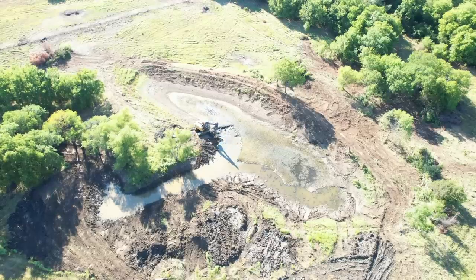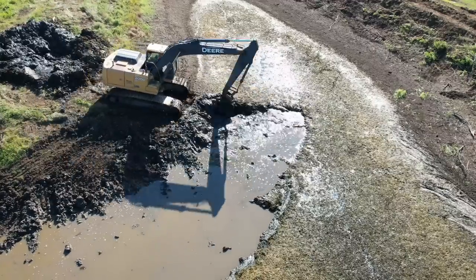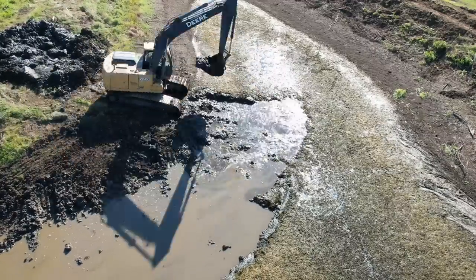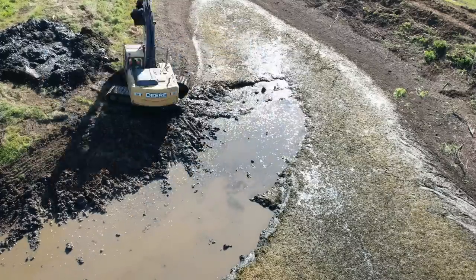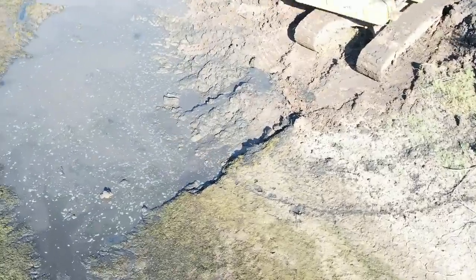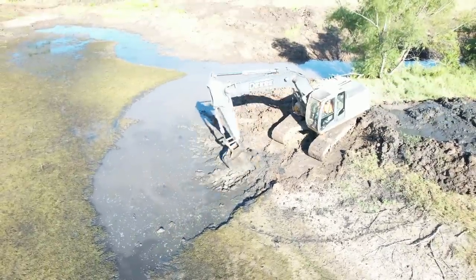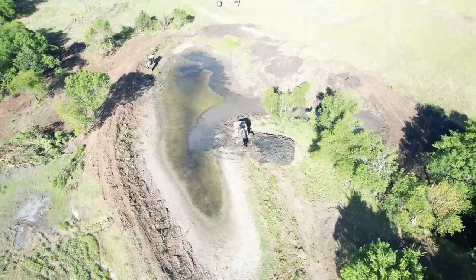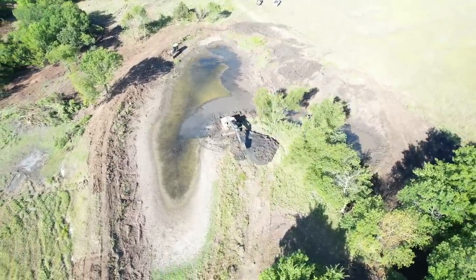Once this is done and we start getting some rain, we'll actually stock this pond in the future. Once it gets a lot of water in it, this thing will be a lot deeper than it is right now, and we'll be able to put some fish in it and actually start back over. That takes some time, but this will be a good pond for us to bring Brooks and hang out and teach her how to fish.